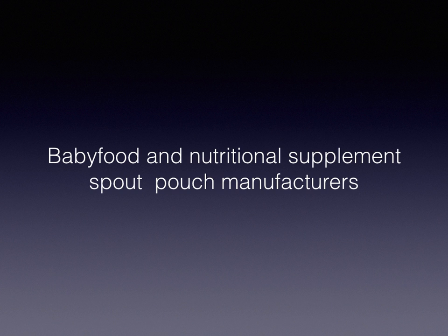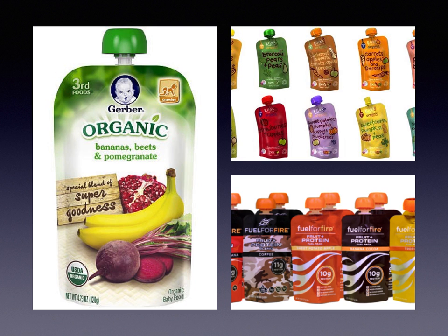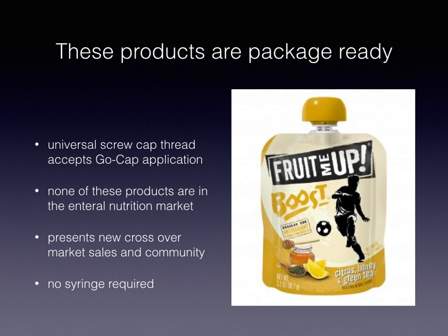Another option is the baby food and nutritional supplement spouted pouch market. As you can see, these items are ready to go, whether it be baby food or nutritional supplement. The downside is that these companies are not in the enteral nutrition market, and their packaging is a little small, and their calorie per serving is a little low versus the average enteral nutrition product of the same volume. So there's some changes that can be made to have them cross over to this new community of customers, and again, it would be a process where no syringe is required.